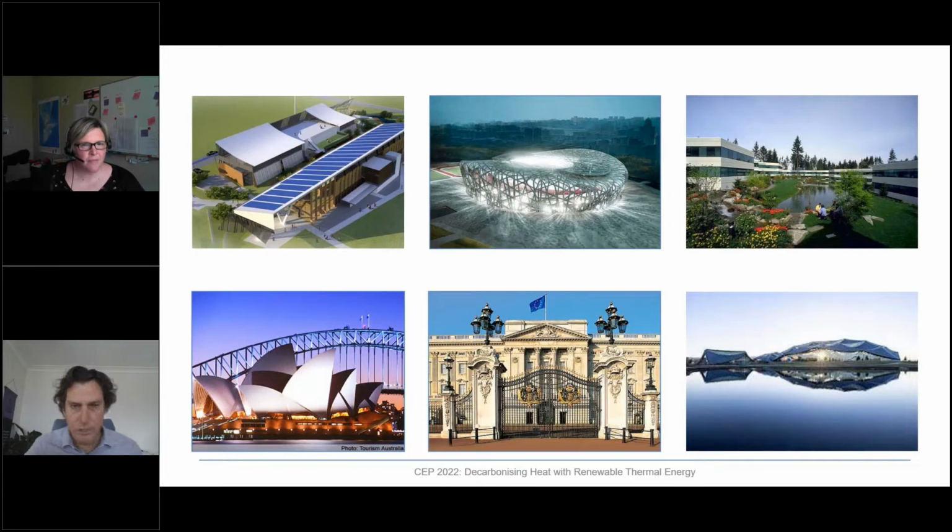Just to show you who else is using this concept of geo or renewable thermal energy around the world. Fresno Stadium in Beijing Olympics had that done, had 100 boreholes there. Top right is not recognisable as such, but that's the Microsoft campus in Seattle. They've got about 3,000 to 4,000 boreholes underneath the entire campus for all their heating and cooling.